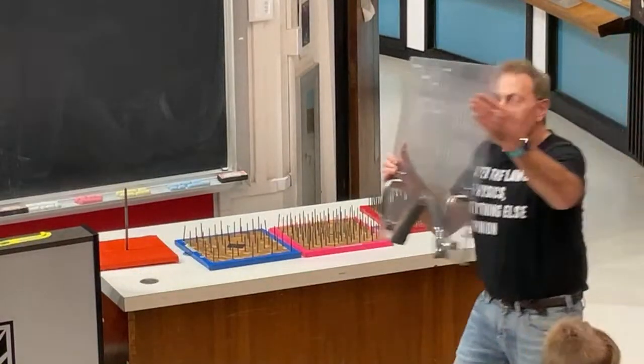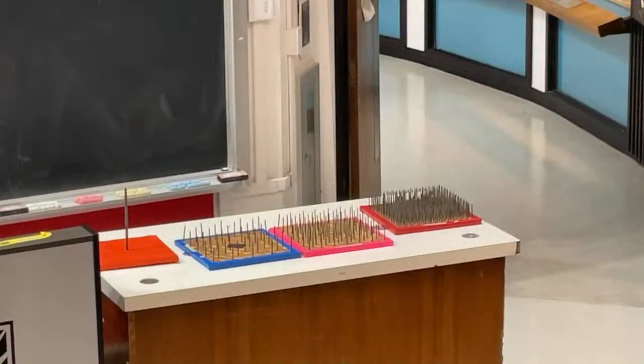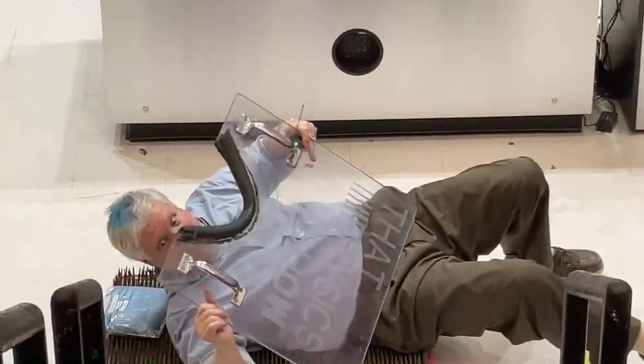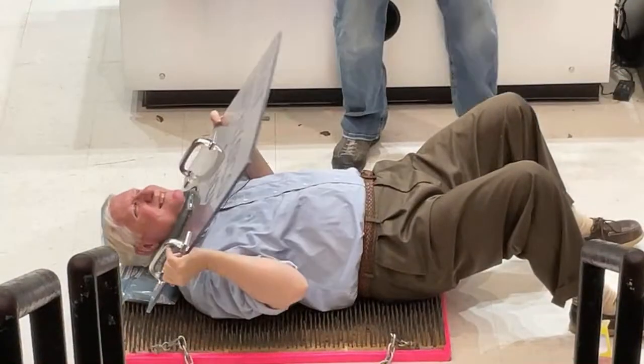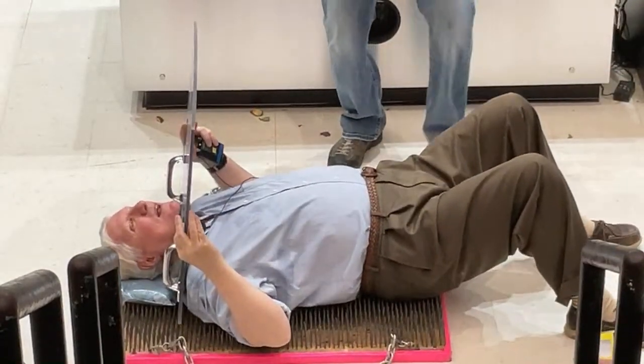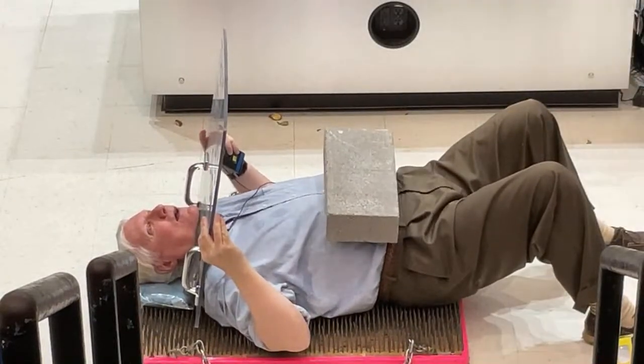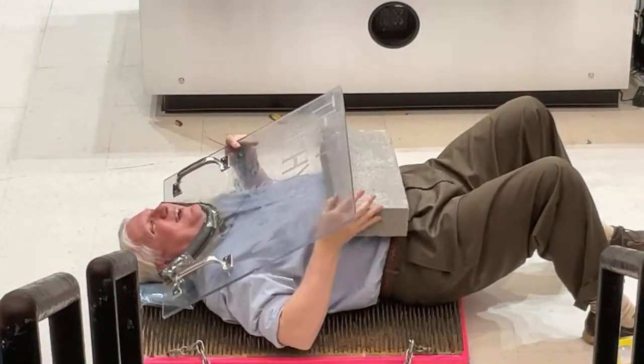Bad physics show. And that's what we like to do here. We're so glad you joined us today. I'm going to put this right here on Mark's neck. Looks just like a guillotine, right? Now I've got a whole other object right here. What's this? This is a cinder block. And it's going to go right here on Mark's rock hard abs. And we have a sledgehammer.